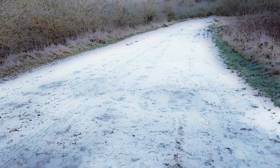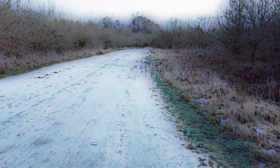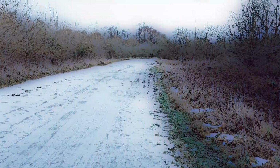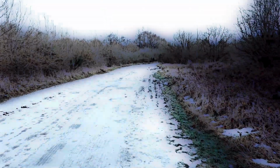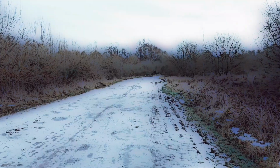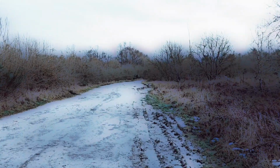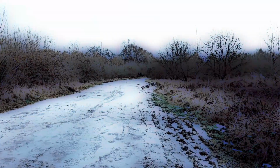So you could argue that it's a bit silly of me to come out walking around in ice. But I saw some photos of the area yesterday. It looked beautiful. And it looks even nicer in this kind of weather. I've always thought nature looks really beautiful in ice and snow. Anyway, let's carry on walking up here.